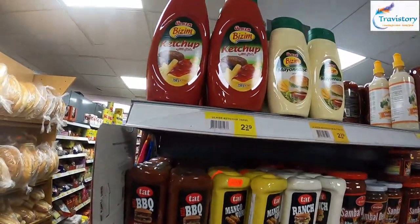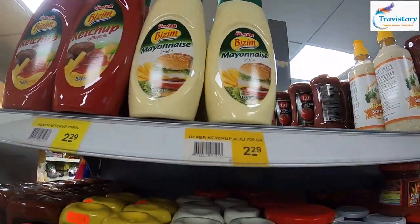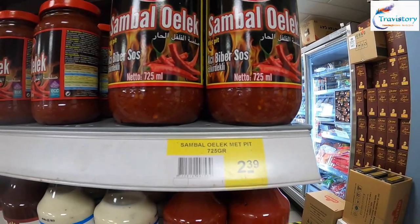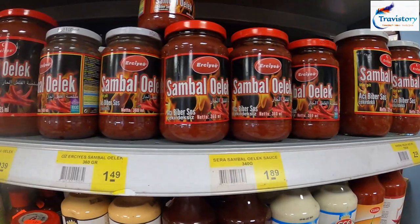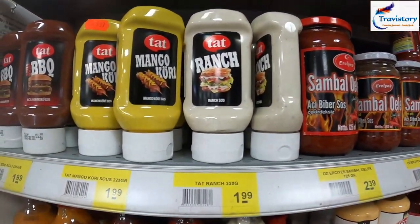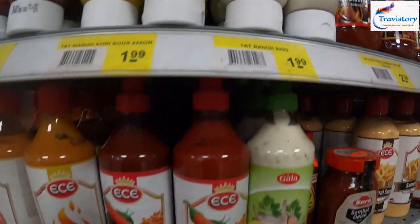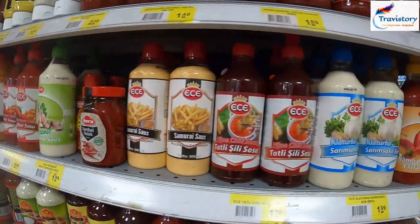You see the different varieties of sauces over here, starting from the normal ketchup which people use, and then you have the mayonnaise. And if you want a bit hot sauce, then you have the sambal oelek. It's quite hot. So these sauces are widely used for making the sandwiches and the burgers.